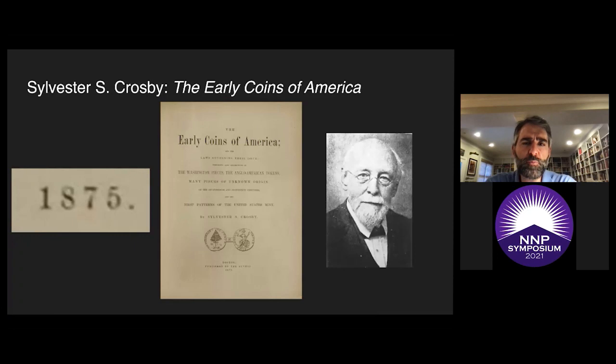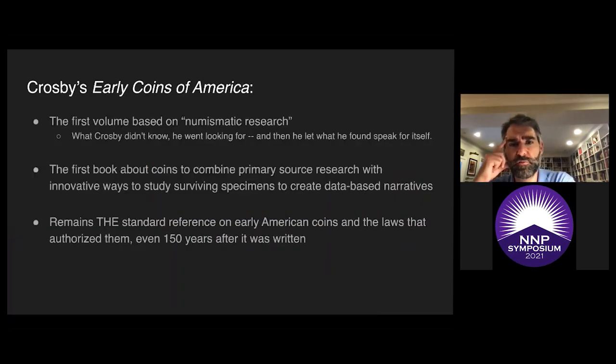And while Crosby didn't get everything right, and not everything in Crosby is 100% accurate, he did miss the mark on some things, for his era, he was incredibly discerning. And so that means that most of this book is still just as useful as when it was published. Now, a few neat things about Crosby. It's really the first volume in American numismatics that's based on numismatic research.